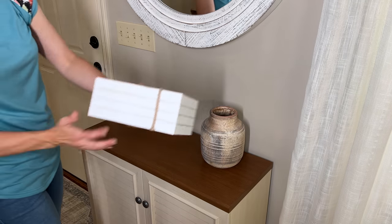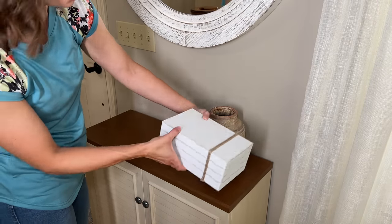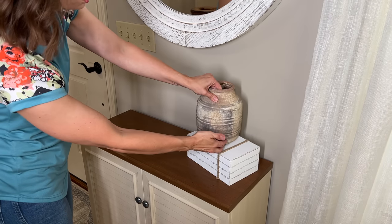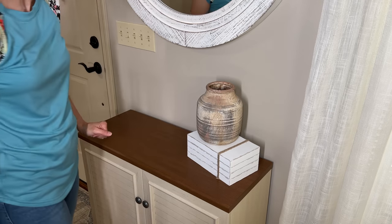So I'm grabbing these books. I actually got these at Hobby Lobby too. Now on this side, it says live more, worry less, but I think I'm going to turn it around so it's more neutral. Also, I like that it coordinates with the finish on the mirror, and see, it just adds a little bit more height and fills in the area real nicely.